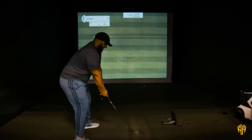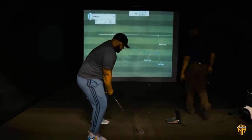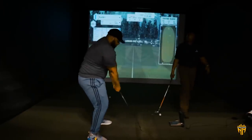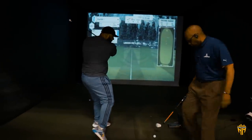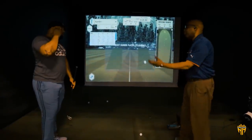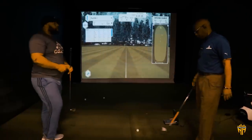I should get a little bit more. All right, so after I saw the first swing, I'm going to take it to the next level here. Because me being an instructor, I would want to make sure you're addressing the ball right. So go ahead and get your setup again.